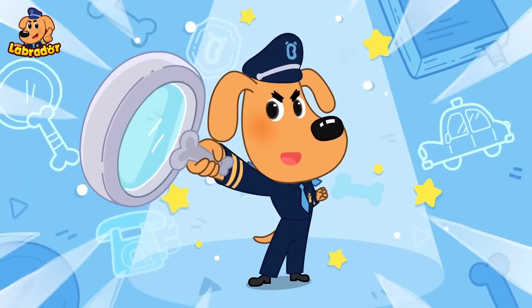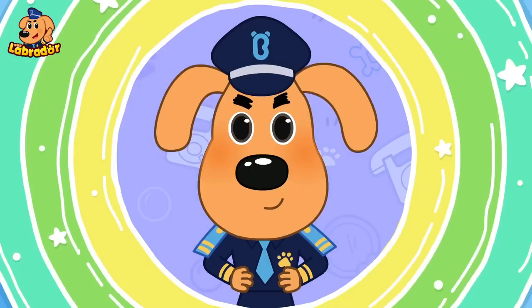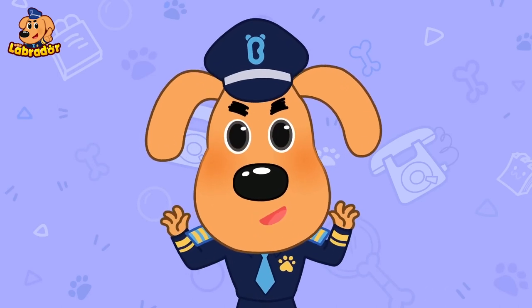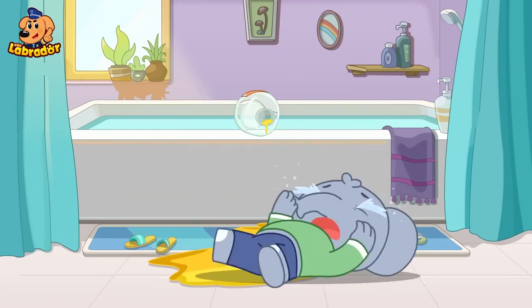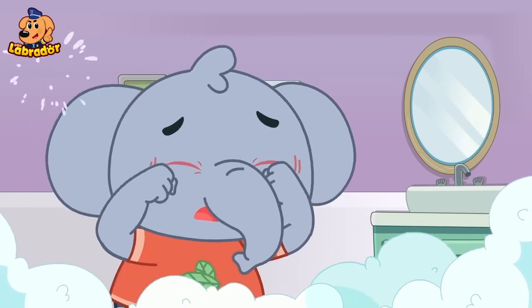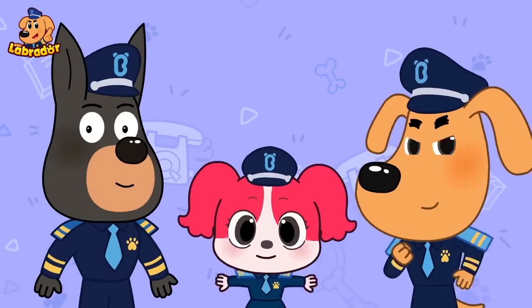Sheriff Labrador's Safety Talk. Kids, don't play with body soap, hand soap, or shampoo, which all make many bubbles. If they drip on the floor, you can slip on them and get hurt. And if the bubbles get in your eyes, they can make your eyes sting, or even worse. Please remember that. Woof!